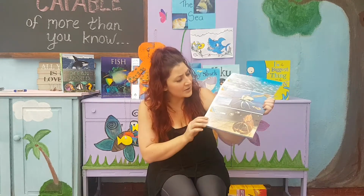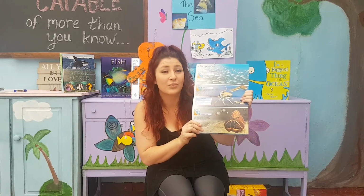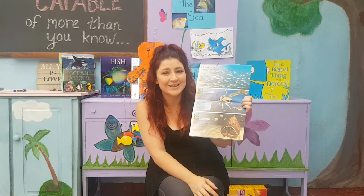Octopuses have 8 legs, where most squids have 10 legs. That's very interesting. And they also look a little bit different. An octopus has more of a round head, where a squid has more of a pointy head.